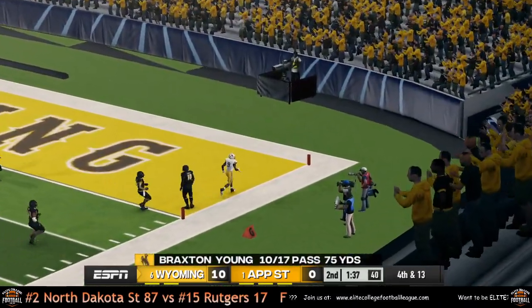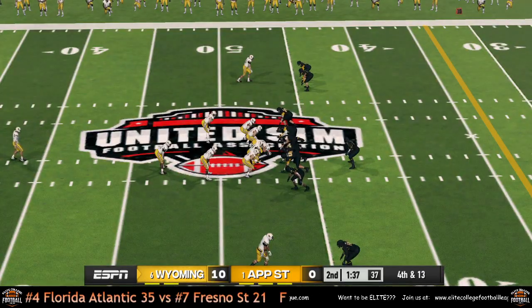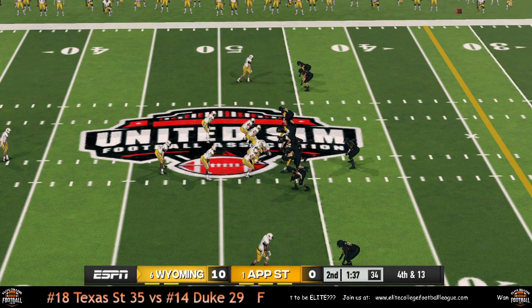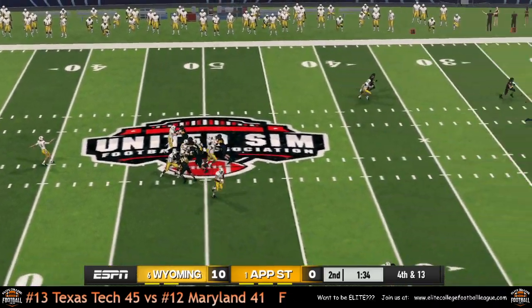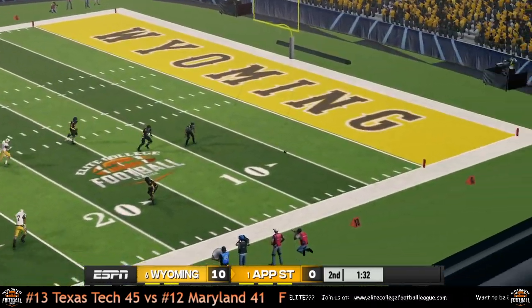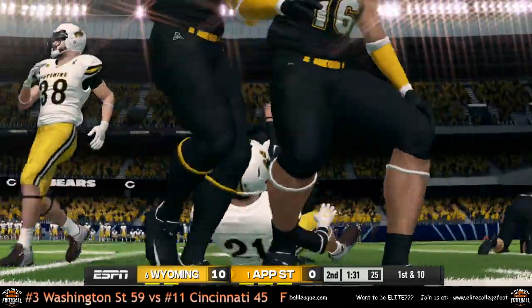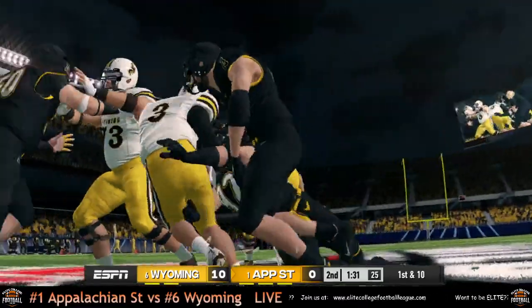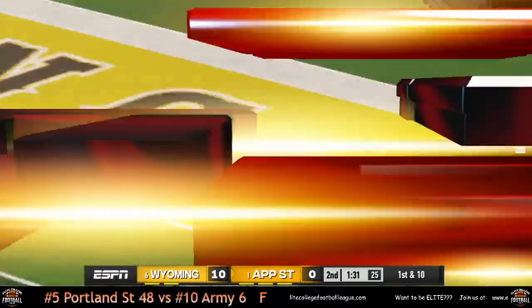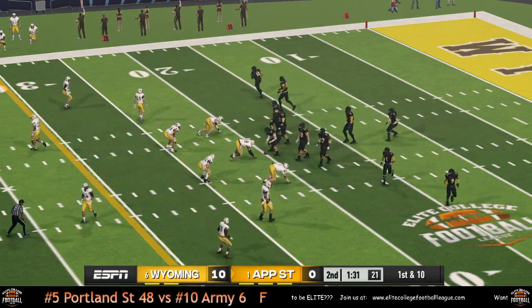Deep ball overthrown for Young. Goes out of bounds, and that could be another punt. Yes, it is. Obviously. Handed out. Touchback. And App State has 1:31 to put some points up on the board, yeah.